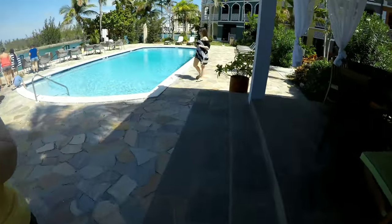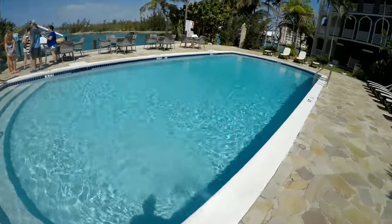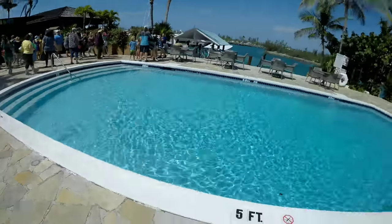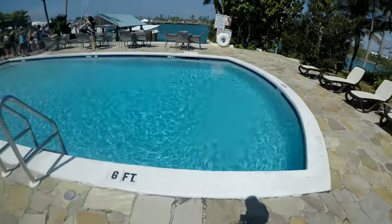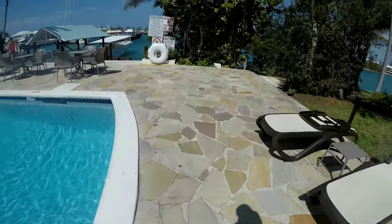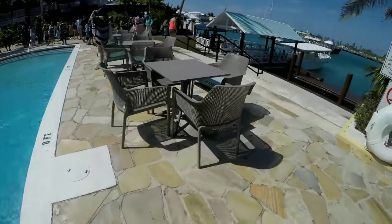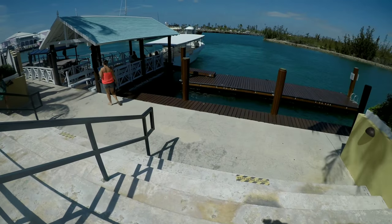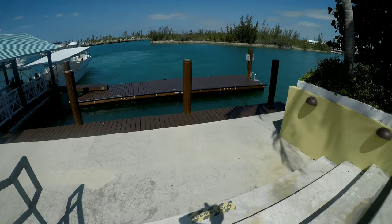Here's one of the swimming pools. Swimming pool and a nice resort space. There's even a dock here for fishing and boating.